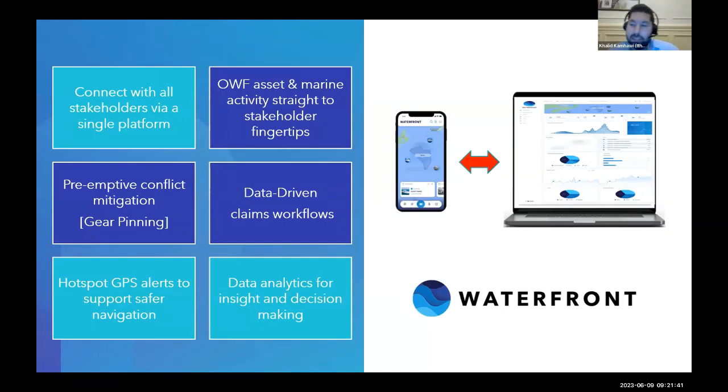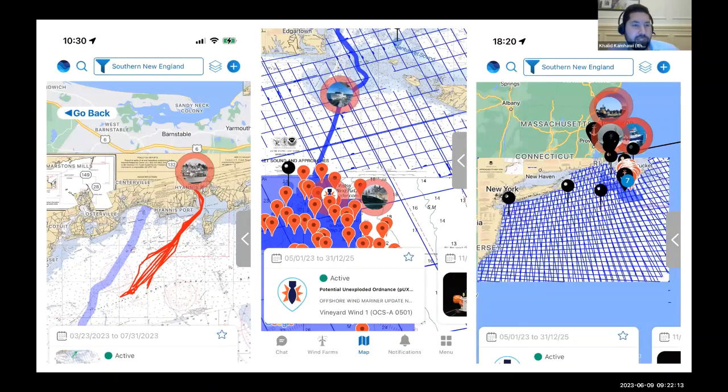So we've built a real-time, streamlined, free app that links any marine stakeholder with the offshore wind farm to get project-specific information, which is visually represented on a map and allows for engagement between the two parties. Actually, fishermen can pin their gear on the map and share that information anonymously with offshore wind farms so that they can avoid damaging that gear. So these are just some visuals of how the app works, and any of you can go on the App Store or Google Play and download these apps.